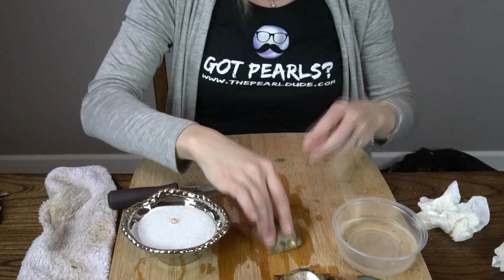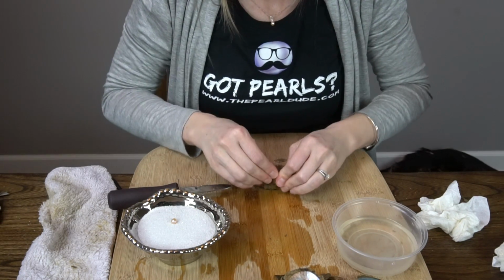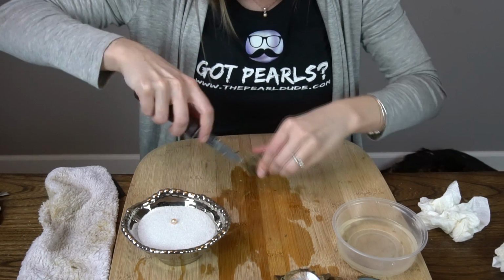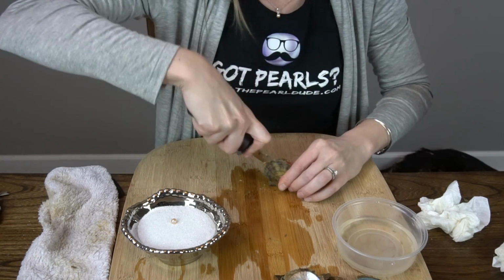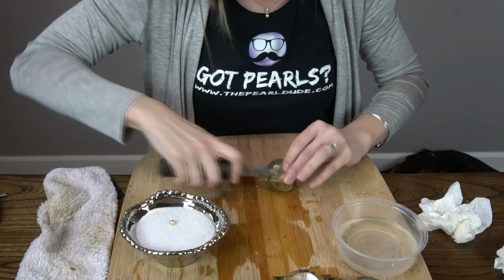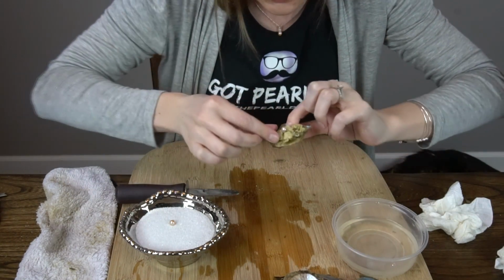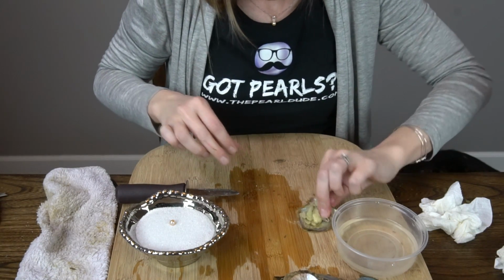Okay, number 2. We ran a buy one get one special, so that's why we're opening so many oysters today, which is so awesome. I really want to open a maroon. I have never opened one or seen one in person. Alright, your second one is a shiny white. And no twins.